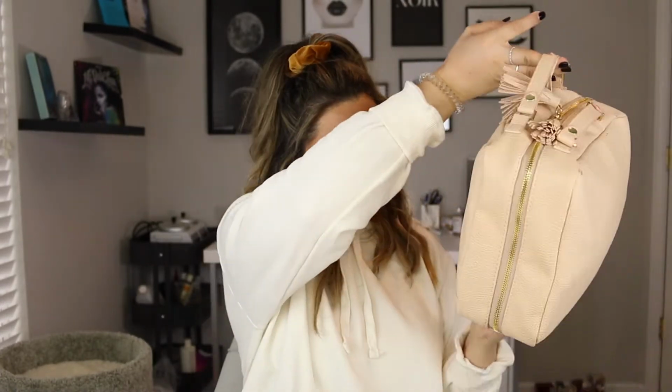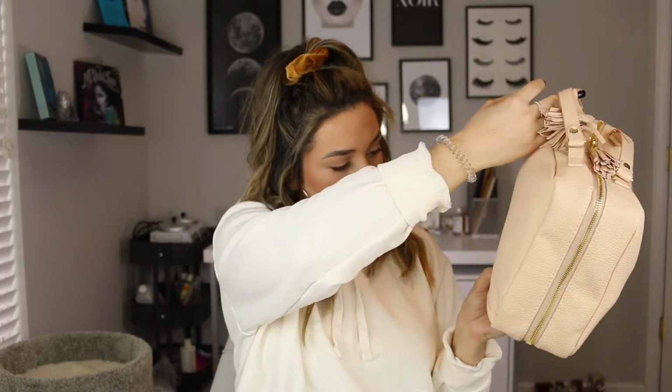What is this brand? It's called Tartan and Twine. Never heard of it. But they had a ton of cases, and I was like, oh, perfect. I'm traveling, maybe I should buy one. So, ooh, I am a disaster today.